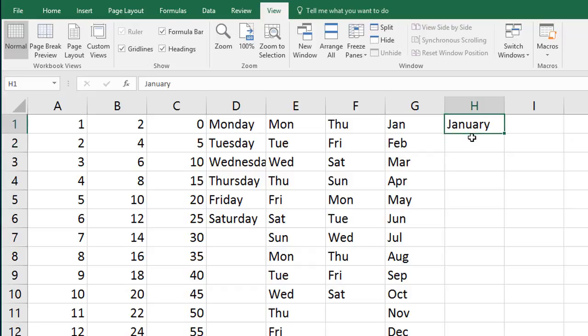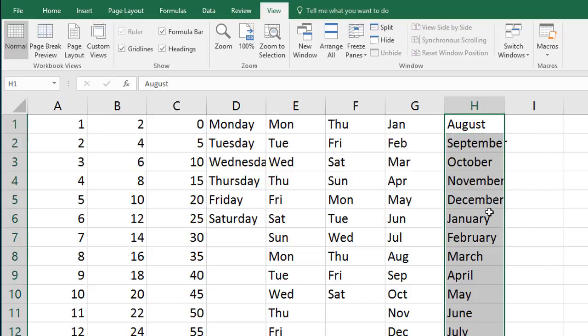Let's say that we wanted to build a calendar that would start with the school year, which begins in August. So I could just type August and then drag and fill down through the range of months. So August, September, October, November, December. And I wouldn't have to type all of these, and wouldn't be getting typographical errors, because the fill handle helps us to do this.